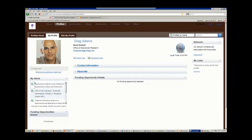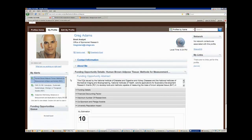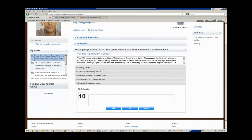On the left side of his profile page, Greg is pushed an alert of a potential research funding opportunity. Receiving funding opportunity alerts is a time-saving alternative to researching the Internet. Clicking the alert, Greg can review the abstract of the funding opportunity.